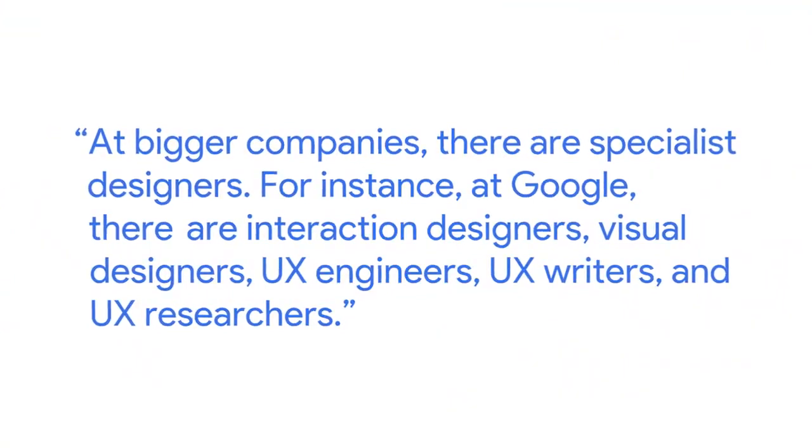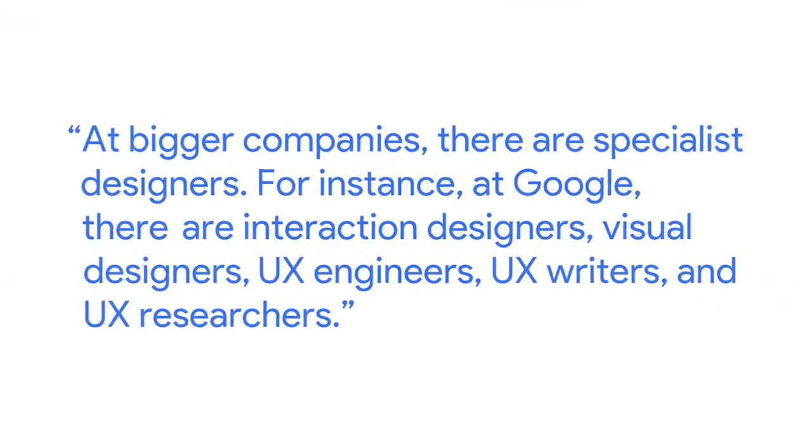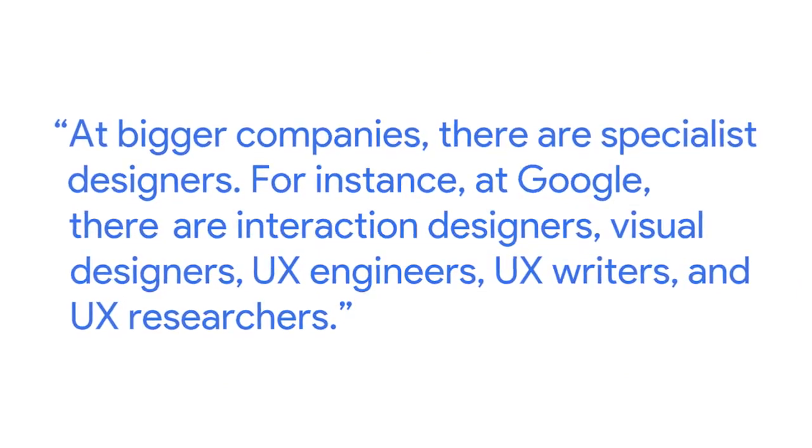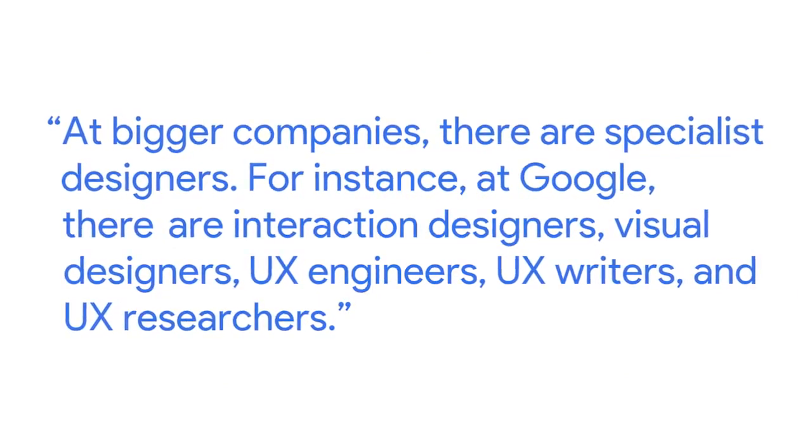At bigger companies, there are specialist designers. For instance, at Google, there are interaction designers, visual designers, UX engineers, UX writers, and UX researchers. For these roles, the expectations are a little bit more clear for you. So you'll be evaluated based on what work you're doing specifically within a product. So a UX writer will be responsible for all of the copy and all of the strings throughout any product you might see. And they are, within their team, known to be the expert in their field.